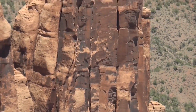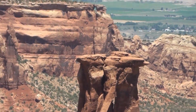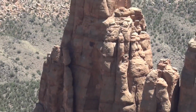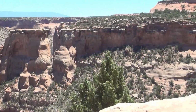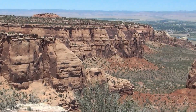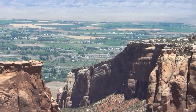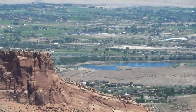Here's a monument standing up by itself. See the top of it? Here's a view of that monolith from another angle. Here's another nice view. You can see some lakes down there, and also I see more lakes over here.